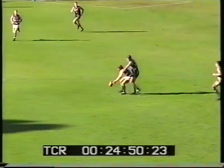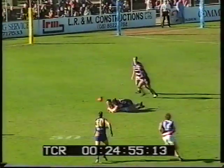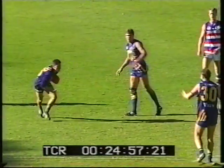McArdle's on the ground for the Doggies. I think he's been interfered with. 2,500 Doggy supporters agree, but the umpire doesn't. That's the important thing. And now Hollands comes in to lend a hand. The advantage is paid up for a free kick, was paid behind play.